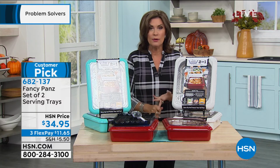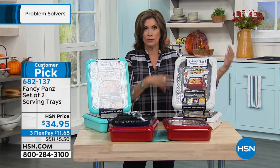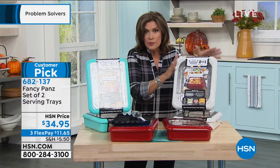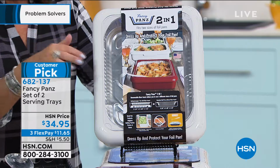To a picnic, anywhere you want to go, you're going to be able to take your food without it spilling all over the place, whether it's the kitchen floor or the floor of your car or RV or SUV. You're going to be able to take it anywhere you want to go. You can keep it hot, you're going to keep it cold, and look at that.